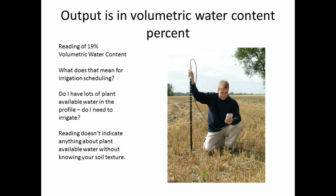They're all good, but the trouble is that the output for all of these is in volumetric water content percent. So when somebody says, okay, I'm getting a reading of 19%, should I irrigate? Do I have lots of plant available water in the profile? Do I need to irrigate? A reading of 19% volumetric water content means nothing. You can't make a decision with it unless you know your soil texture.